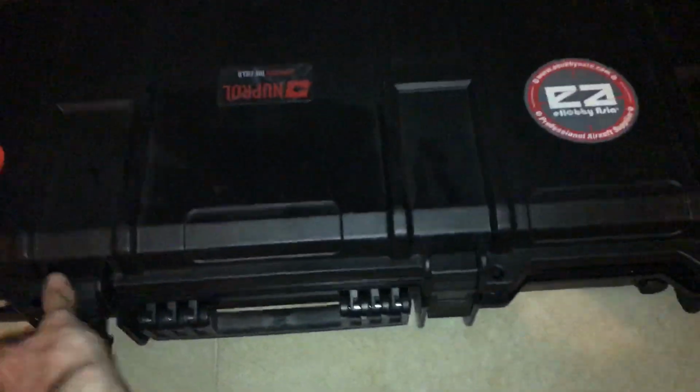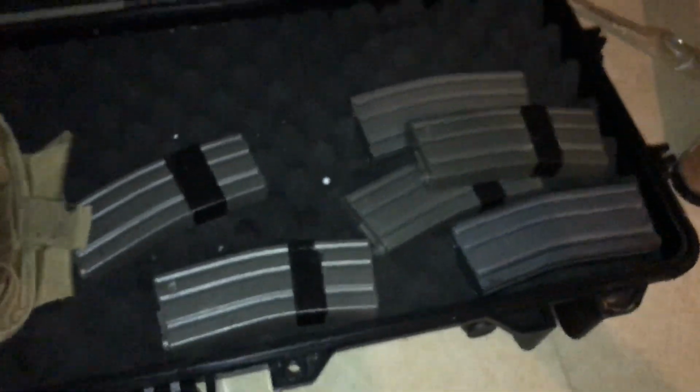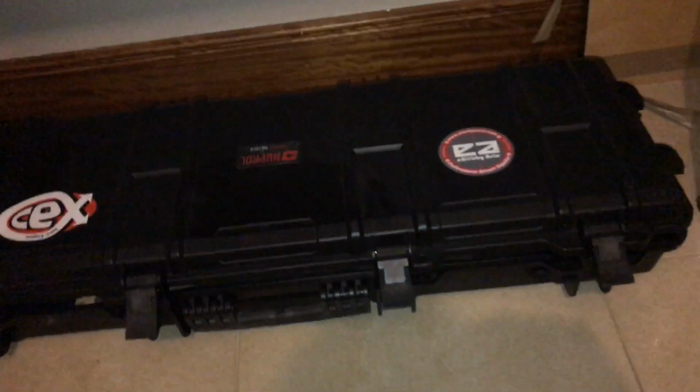I haven't got the time really. By default, I try my best to always keep my go-to mid-cap M4 mags, a dump bag, a beanie, my gloves, and I try to keep a minimum of 2 spare CO2 cartridges because I always seem to forget to take my CO2 cartridges. That's just a bit of OCD that I have, so yeah.